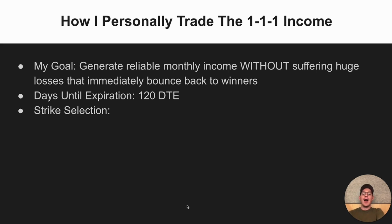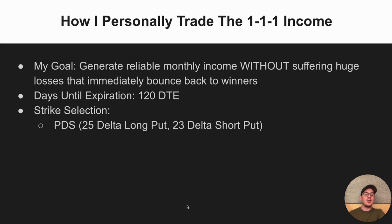Now, how do I pick the strikes? Like I mentioned, this trade is broken up into two parts: the put debit spread and a short put. For the put debit spread, I do the 25 delta long put and the 23 delta short put. For the short put, I just do a 10 delta. So that's how I structure it.